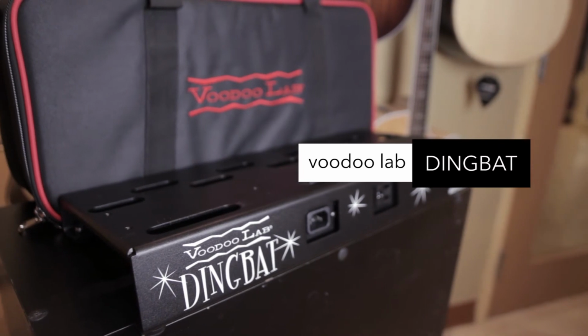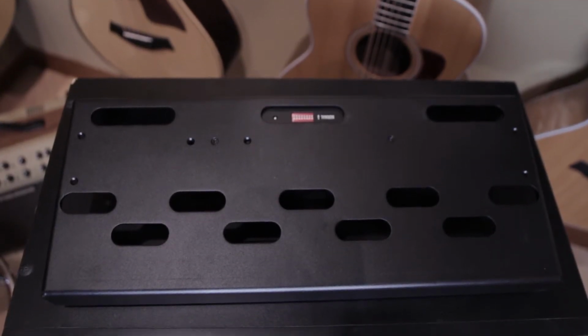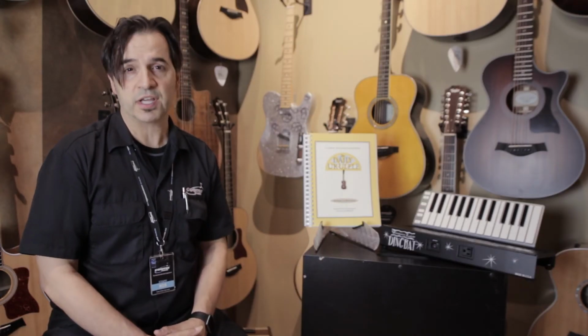Voodoo Lab Dingbat Pedal Boards. Two sizes, with or without Voodoo Lab power supply or pedal switcher, and includes tour grade carrying bag. Robust construction, a great way to organize your pedals.